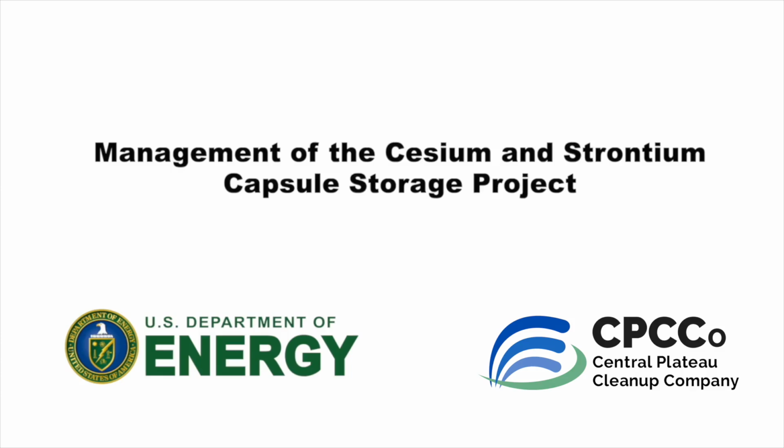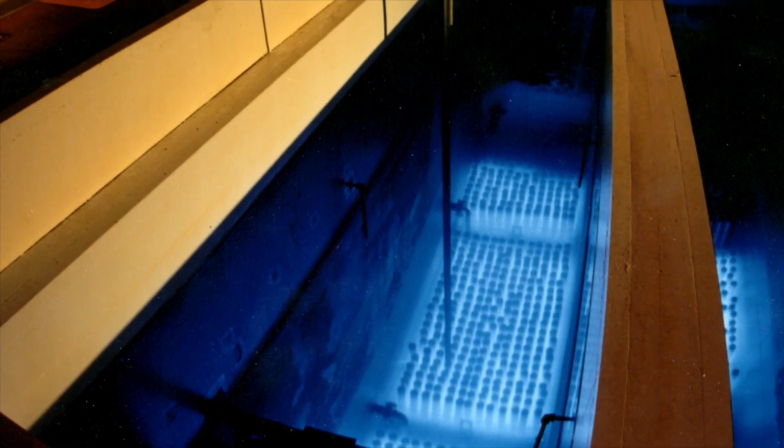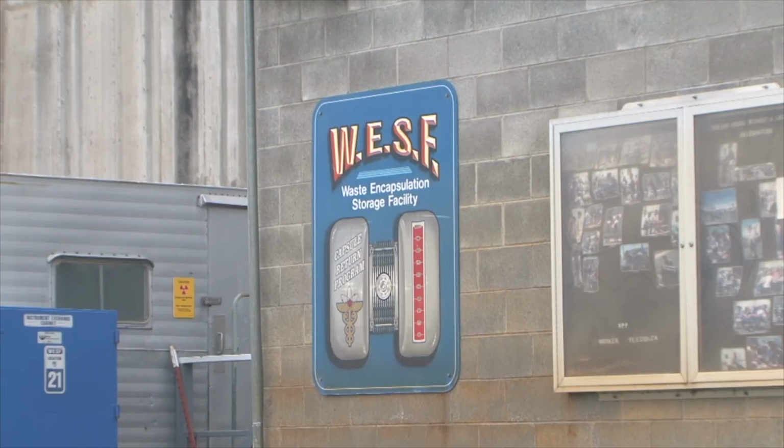The U.S. Department of Energy and contractor Central Plateau Cleanup Company are reducing the risk in the 200 East area of the Hanford site in Washington state. Engineers have developed a safe and compliant process to remove 1,936 highly radioactive cesium and strontium capsules from underwater storage inside the Waste Encapsulation and Storage Facility, or WESF, to a safer dry storage configuration.